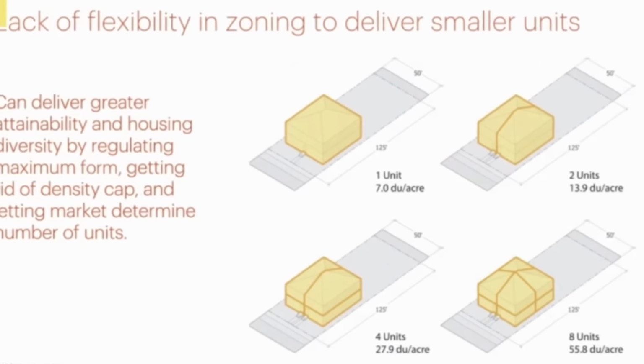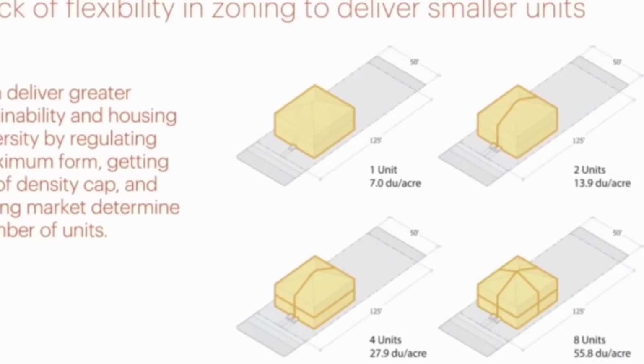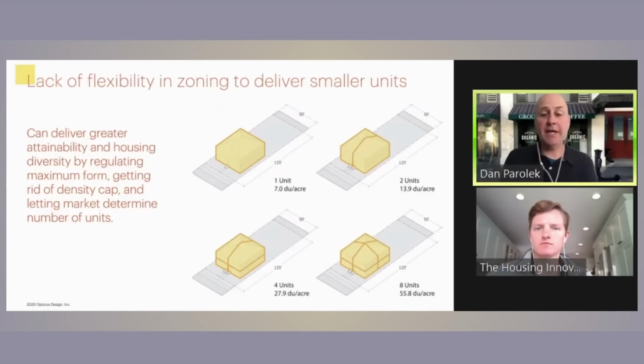Instead of targeting number of units, target a defined volume or envelope, dividing it up in different ways, right? You can get either one really large unit or 8 smaller units, a really broad range of densities, but the scale and the form of it is exactly the same. So let's focus on defining that maximum volume you want to allow, and then let a developer decide how many units they divide that volume into. They can deliver smaller, more attainable housing choices. You remove the disincentive for delivering the smaller units. This is more of an affordability by design, not by law.